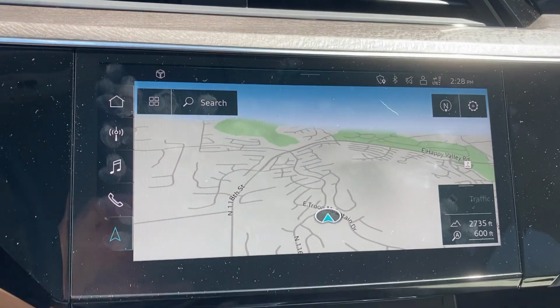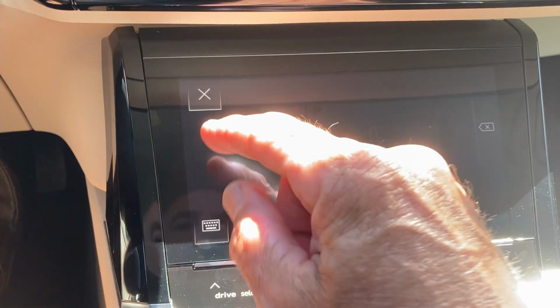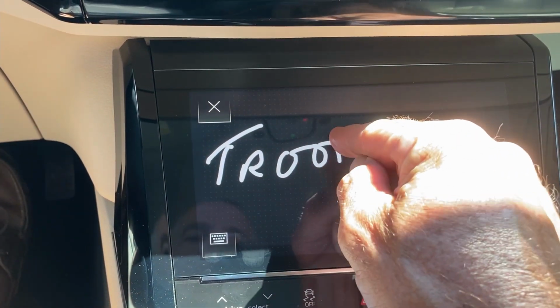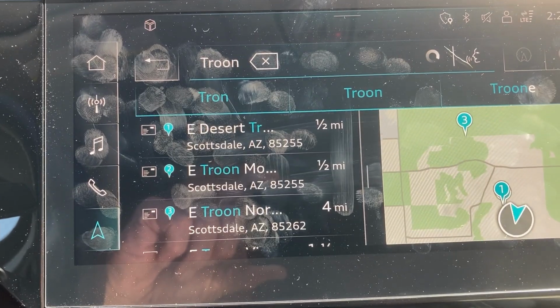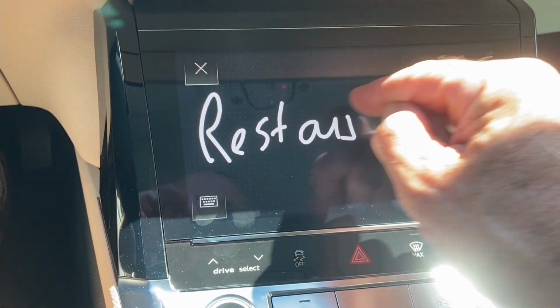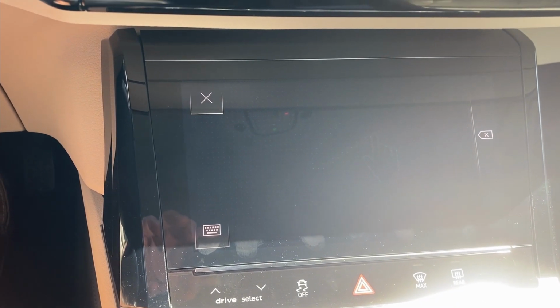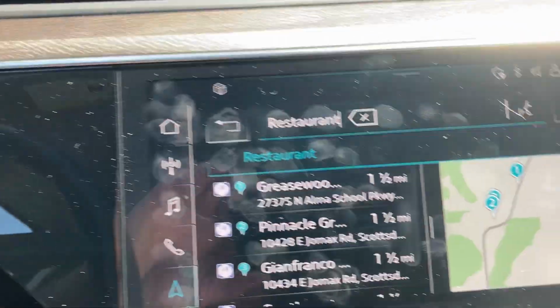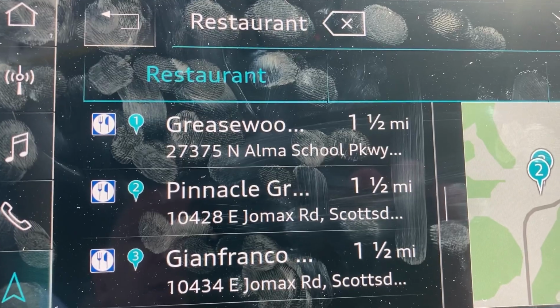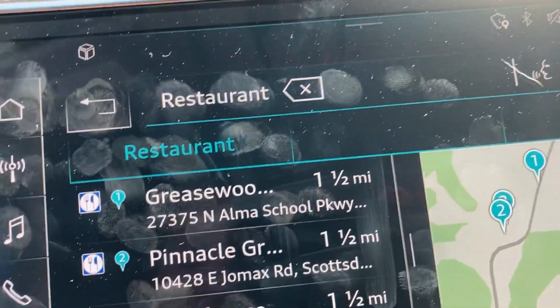Now, one really cool thing with the navigation, this is worth looking at. If I press search, you see you get a touch screen down here. So if I now type Troon, which is where I live, Troon, it'll come up with a bunch of Troon places. So let's try restaurant. Restaurant. So it's found a bunch of restaurants. What's interesting is the very first one is Greasewood Flat, which closed down 2 years ago. But that's not the system's fault.